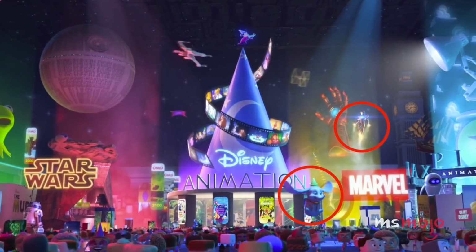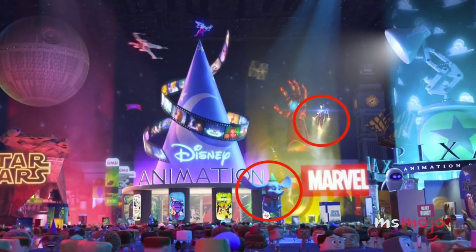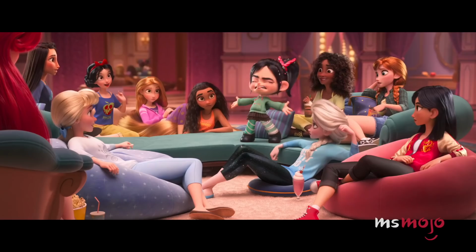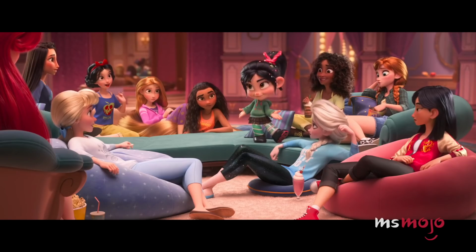For anyone who's ever dreamed of seeing Dumbo soar through the sky with Iron Man, Judy Hopps chatting with Rocket Raccoon, or all the Disney princesses in one place, this scene has got you covered.